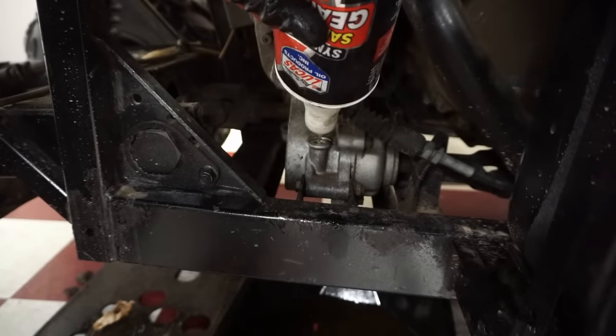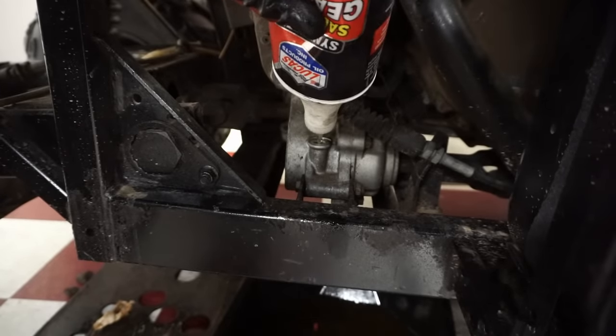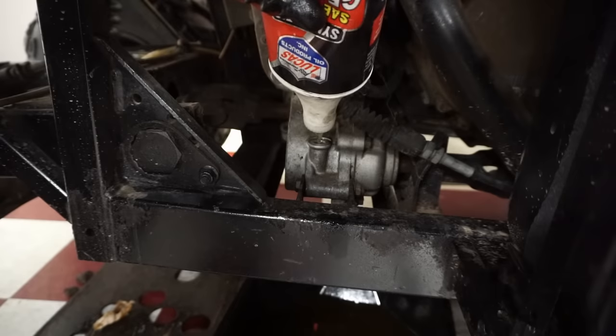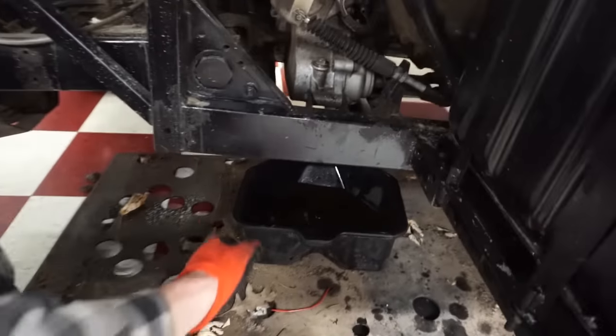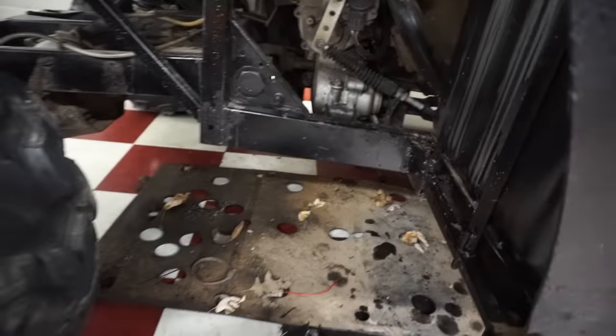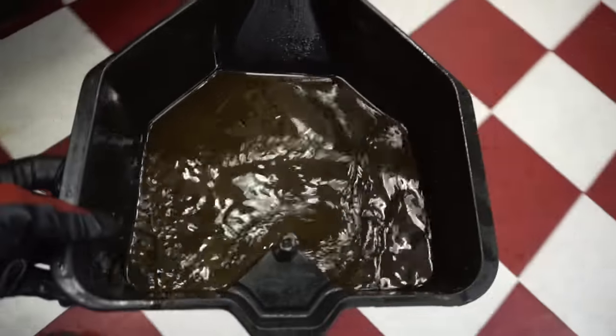Until it comes up to the threads here. All right, we got the trans fluid all the way up to the fill bolt threads up here. So that's all good. This is what was in there.